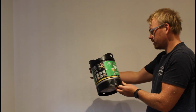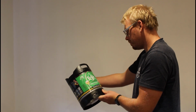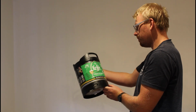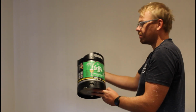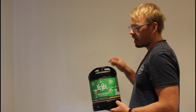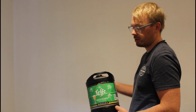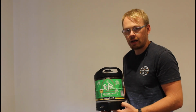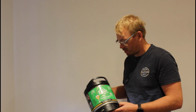I can't actually remember drinking this one. So it's a seasonal edition, Leffe de Printemps, expired 11/23, so what, 2.5 years ago I reviewed this one. I think I had high hopes because I had the summer and summer was really good. And I went to this one and I think it was just under summer, I think, or it could have been the other way around.